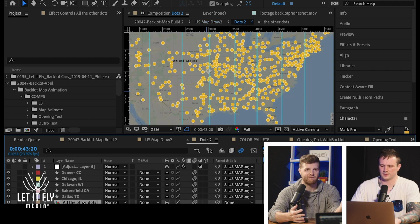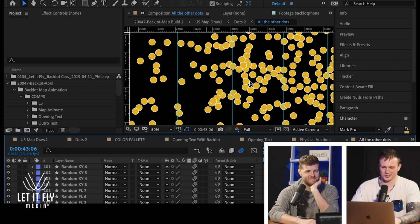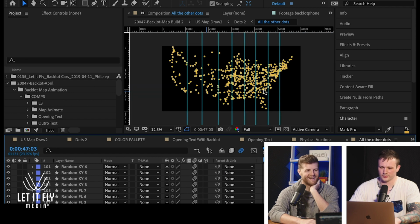But we didn't want to just fill the whole thing with dots. Yeah, that Excel sheet was like 15K sellers or something like that. Good for Backlot. Good for them. I pretty much got it down where I was just like, all right, I'm going to get a general amount in each state that has them. So, unfortunately, the only way to really make all those dots appear correctly was to place them all by hand, one by one. No way to simulate it.